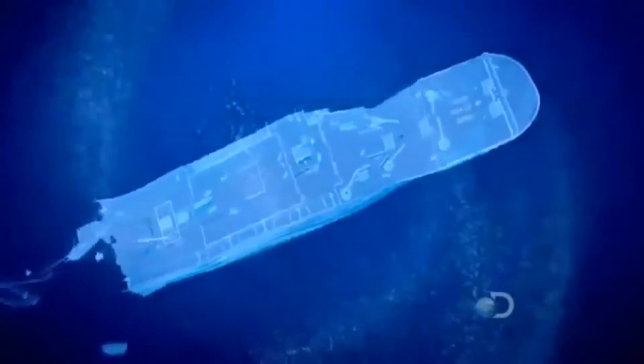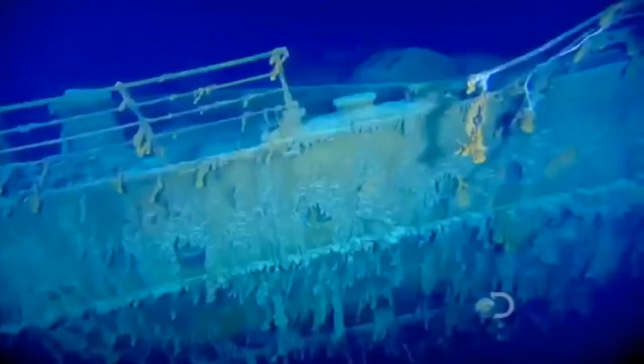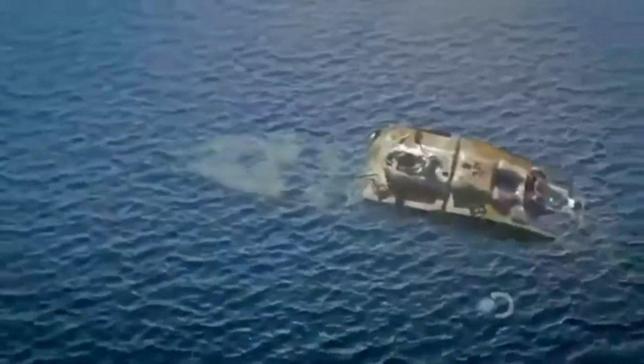The Titanic, for a century, has been hidden in darkness, 2.5 miles, 4 kilometers down, at the bottom of the Atlantic. But now, a new expedition is about to drain the ocean, pull the plug of the Atlantic, and reveal the wreck of the Titanic for the first time in 100 years.